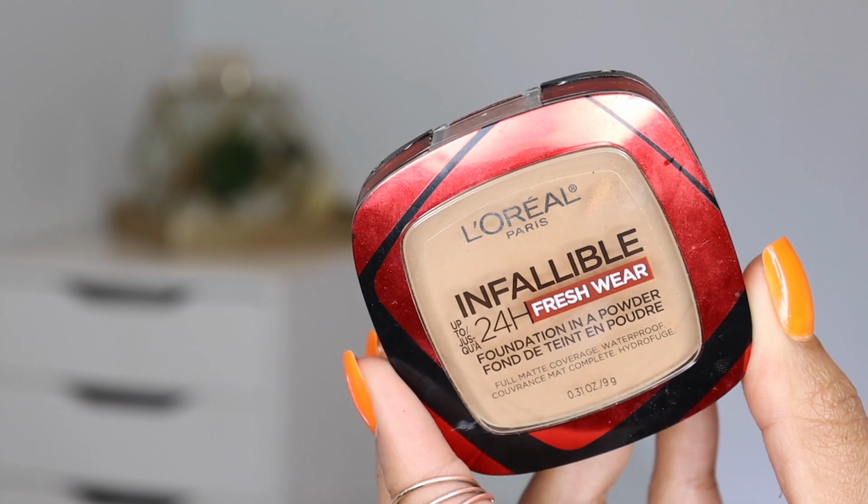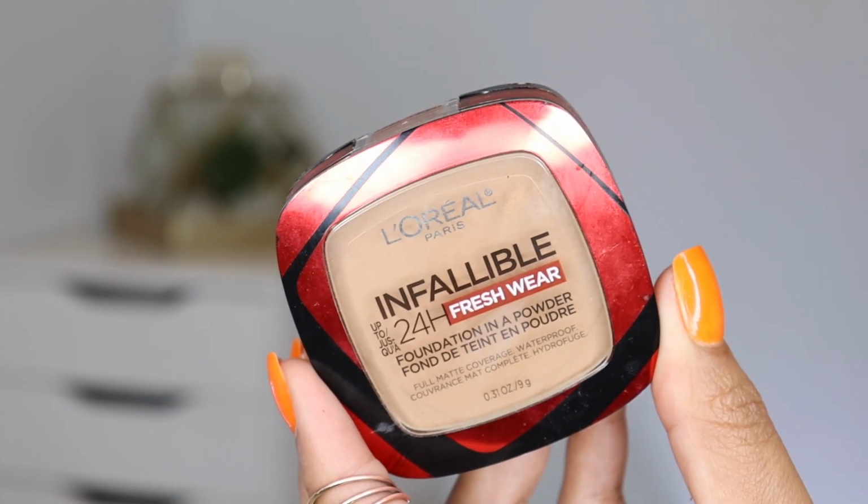There's not a lot to be said about this, as it has been discussed at length on TikTok and every other internet source, but a great powder foundation. It's not being talked about because it's got wild packaging or claims that are out of this world that we've never heard before. It's just a really solid product and it's affordable. It's got a great shade range.